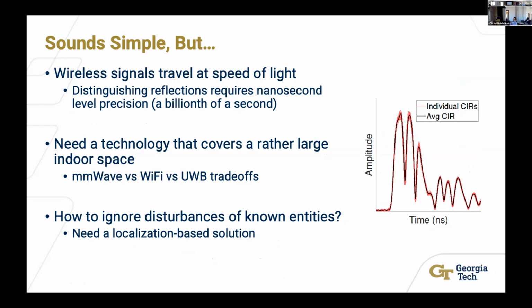First, wireless signals travel at the speed of light. What does that mean? It means that distinguishing reflections from different walls is not like standing in the mountains and talking with the mountain and you get echoes after some time. Right? You essentially have to have a mechanism which is able to distinguish between reflections that are coming at nanosecond level granularity. Nanosecond is a billionth of a second.